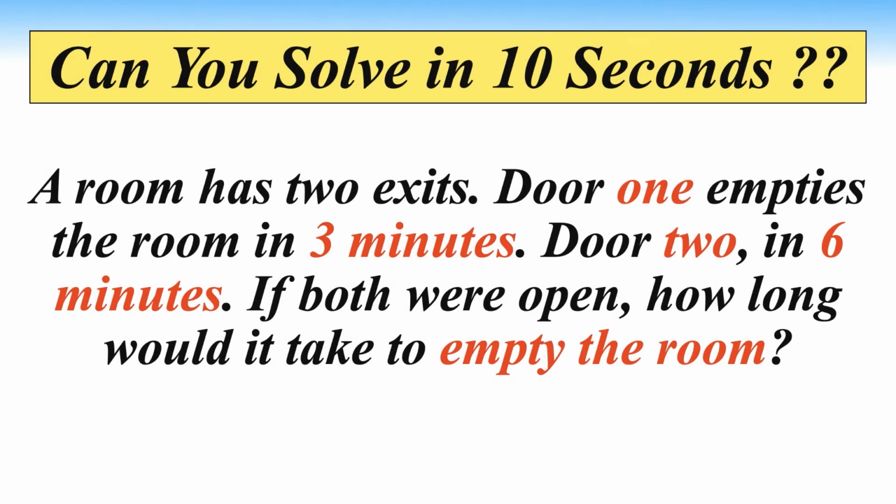A room has 2 exits. Door 1 empties the room in 3 minutes. Door 2 in 6 minutes. If both were open, how long would it take to empty the room?